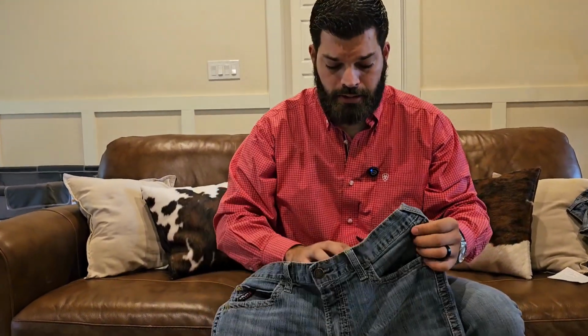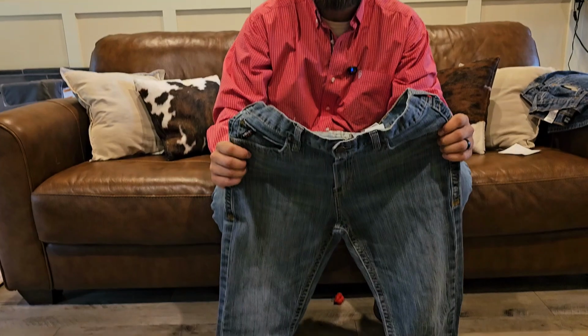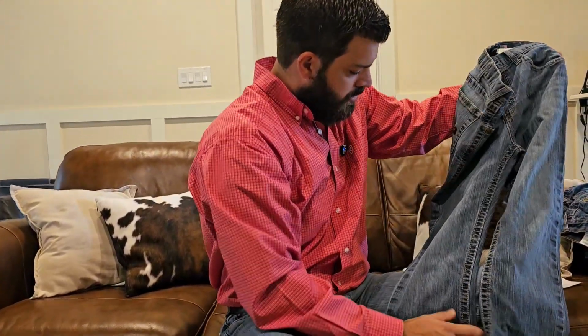Let me show you what these look like real quick. So this particular pair is well over a year old, and I work in them all the time. So these have been worn, worked in, and washed, I don't want to lie to you, a bare minimum of 50 times. And if you see, the fabric still is nice and smooth.